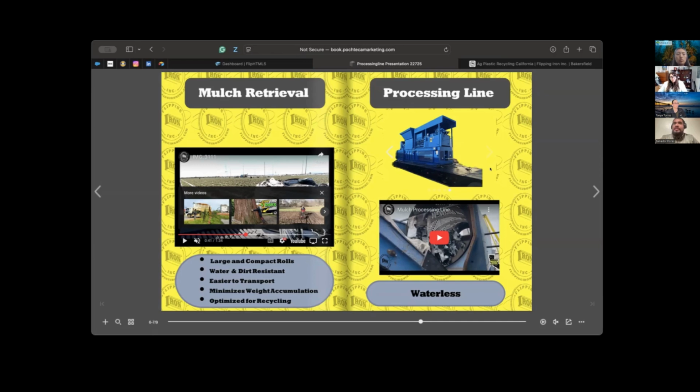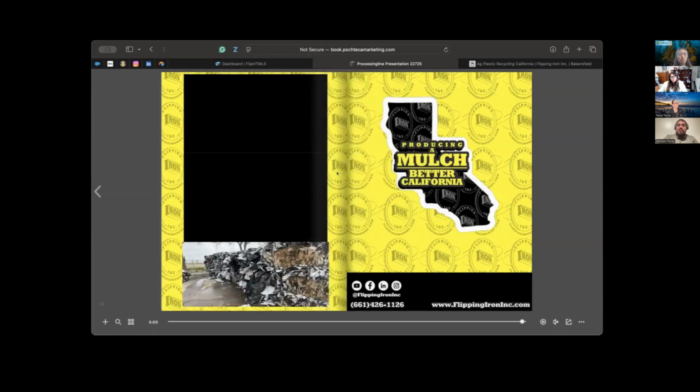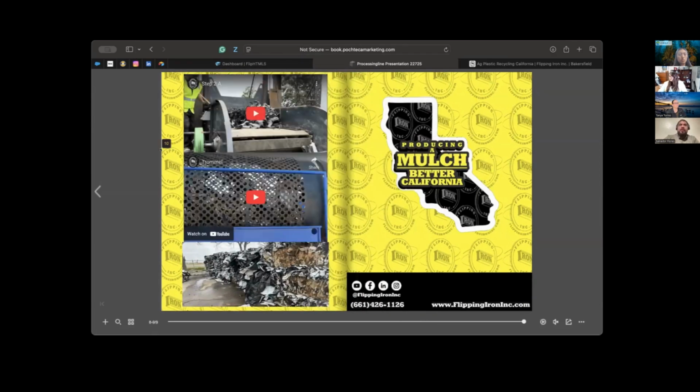And unfortunately, this is not something that could be done in the US yet due to the amount of labor and water usage. We are sending this overseas to a place where it's a viable source of plastic. And this past year, we were able to recycle about 8,000 acres of mulch and fumigation.